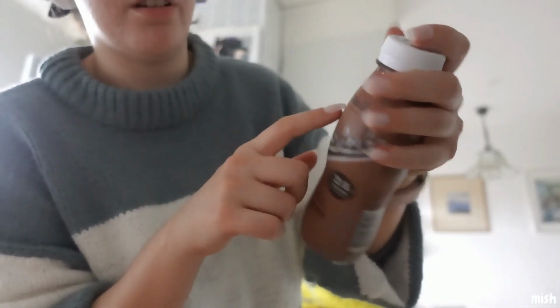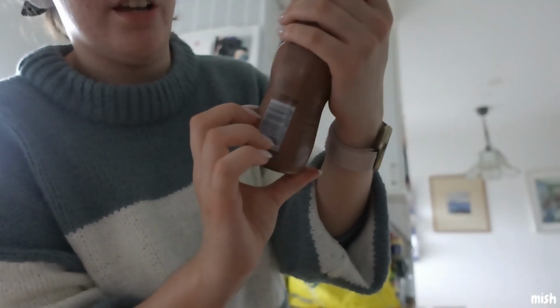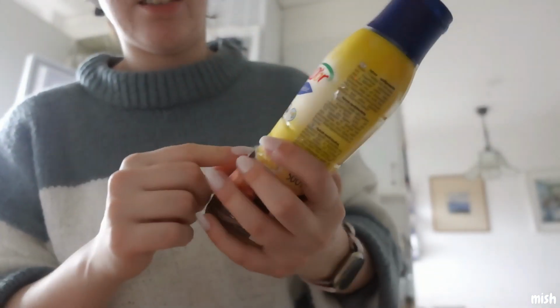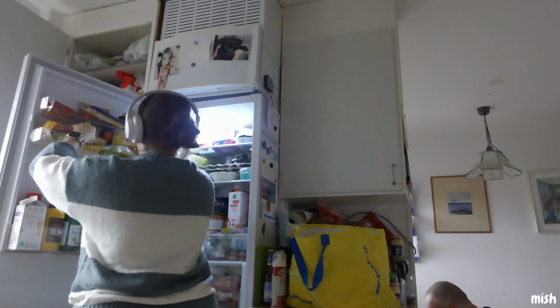Yogurt stuff, so I don't like that either. We got this milkshake from a brand called Barbell, and it's lactose-free, no added sugar, chocolate flavor, 24 grams of protein. So this is really good. This is just liquid butter, if you're gonna cook. I don't really use it that often, but if I want some extra butter, I use it.